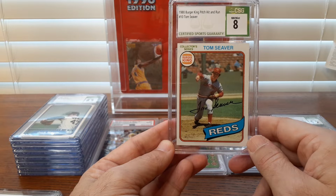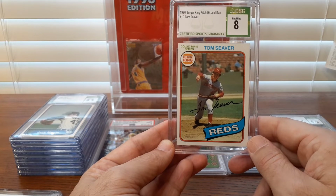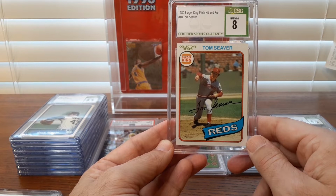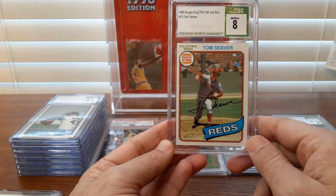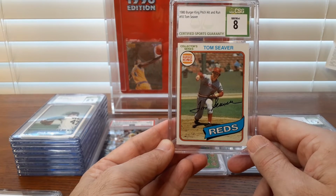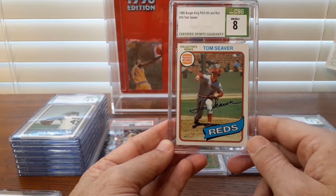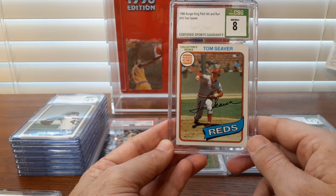And I'll say, for the price point on these, I think I paid around $6 for the Gaylord Perry, maybe around $6 to $7 for this Tom Seaver. I could not get those in PSA grades for that price. It just doesn't happen anymore. Especially not in a Rick Probstein auction, where things go for a premium, if you will. But a cool Tom Seaver.